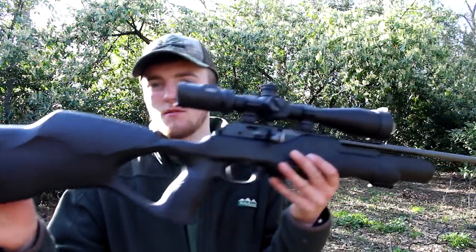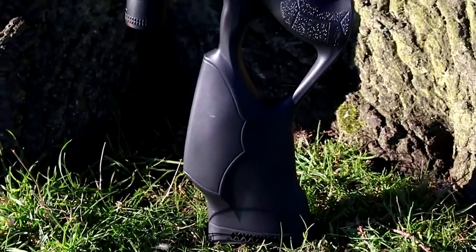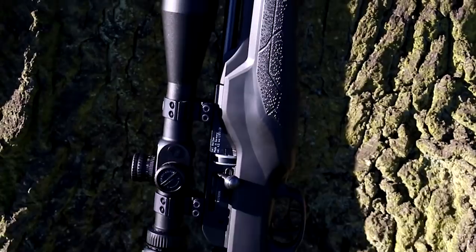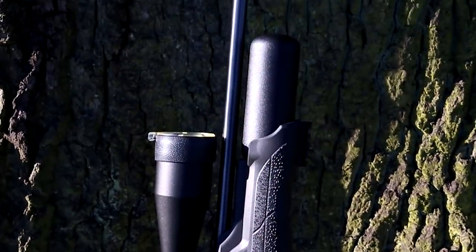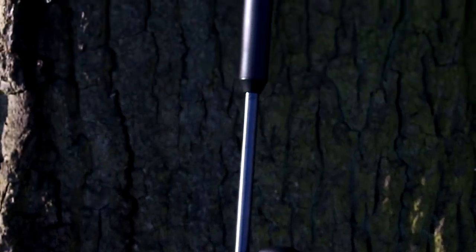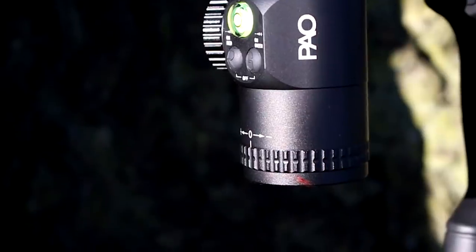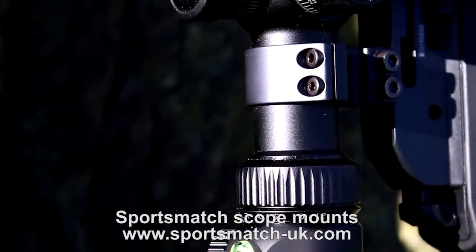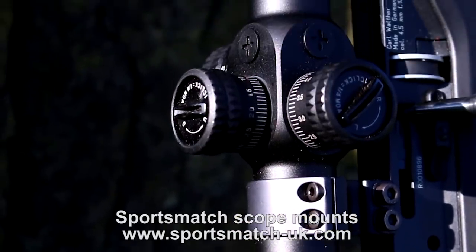It's another gorgeous day, so I've decided to come out into the woods for another session. The gun I'm using today is going to be the Walther Rotex RM8. Silencer at the front, got a PAO 6 to 20 by 50 scope. This is the first focal plane version. Illuminated reticle, not that I'll be needing that today. Sports match mounts, and yeah, that's about it.